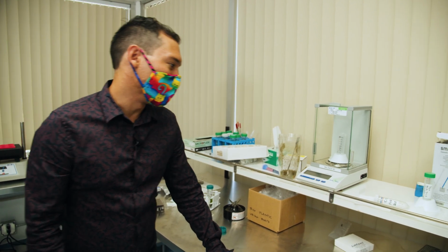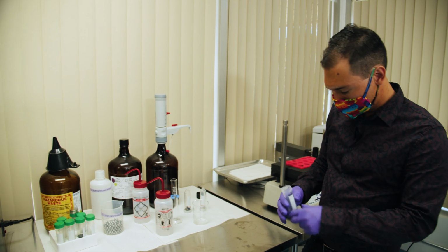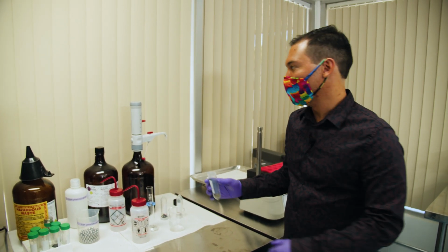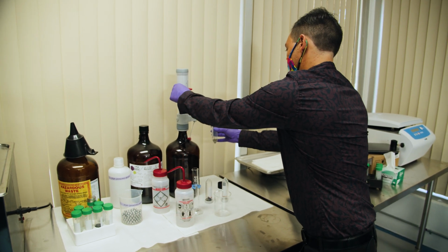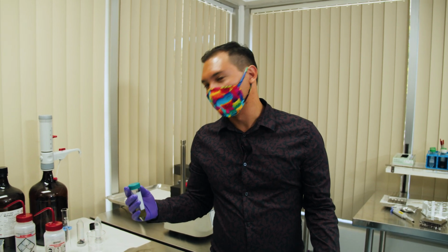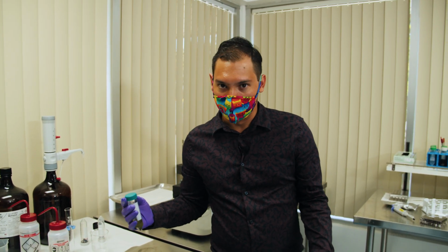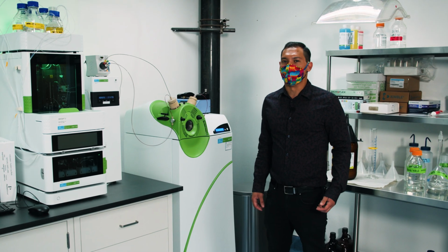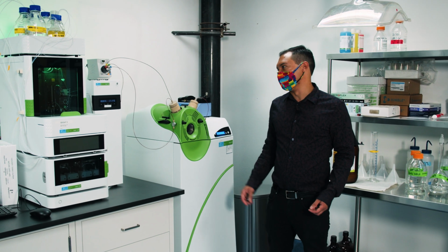So first, I'm going to weigh the sample. All right. So now I'm going to go ahead and add my acetonitrile to the sample. So now we're going to do the same thing as last time, and we are going to vortex our sample to ensure that everything was within solution. Here we are at the pesticide station, which is equipped with an LC triple quad.